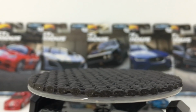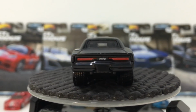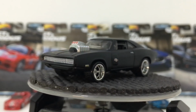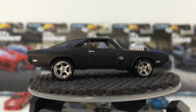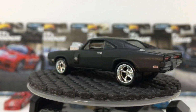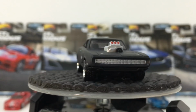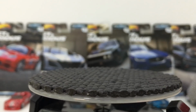I believe the one in the Fast and Furious garage or diorama is using this car with the chrome bumper, chrome front, chrome interior. This one has a black interior, which is nice. So this is not the version from the first Fast and Furious movie. And there you go, five cars of the latest Fast and Furious premium set, which is the Full Force.